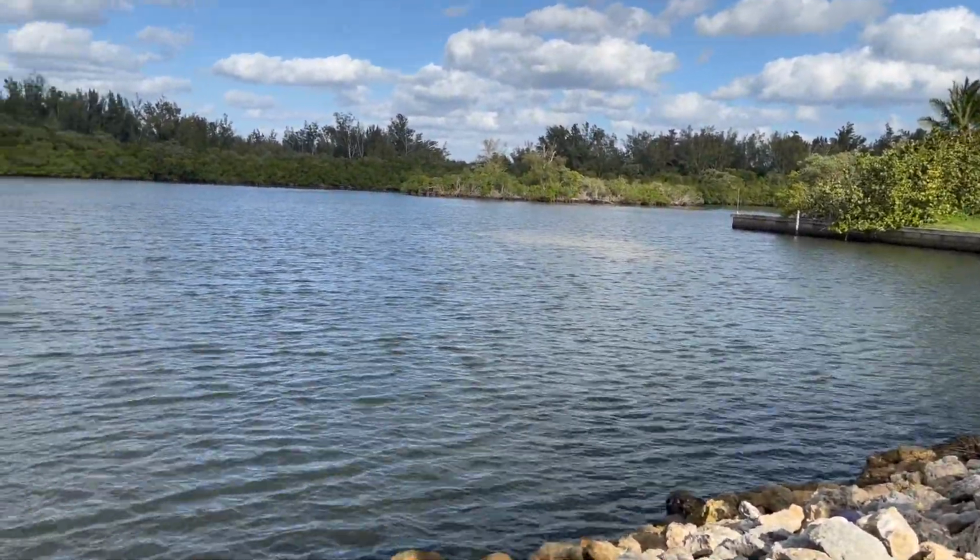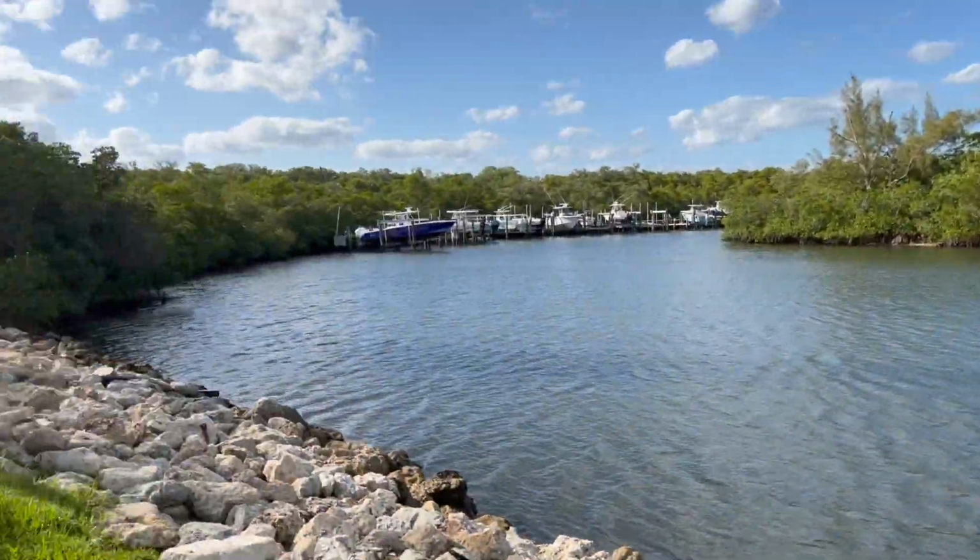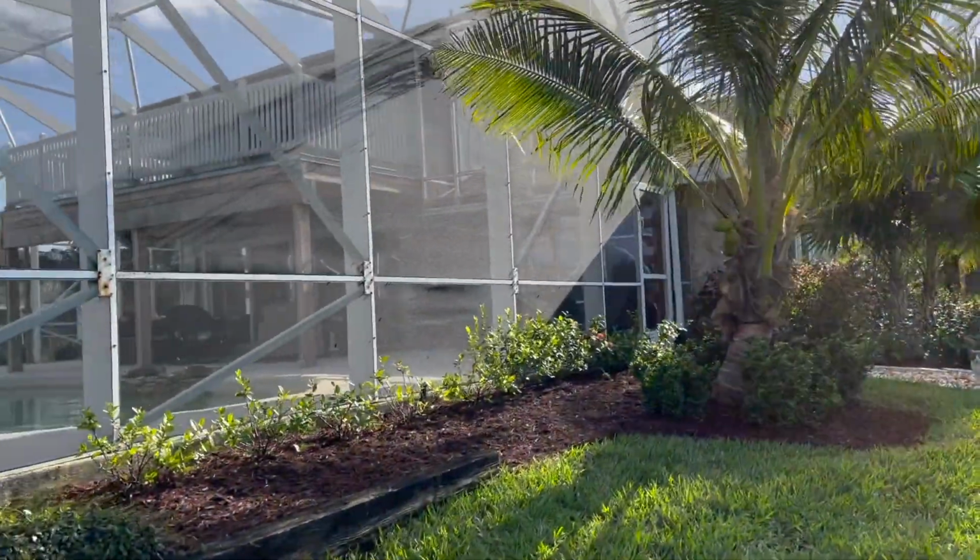Over there are the boats. It's the marina. I'm not sure if you can see that. A little blurry.